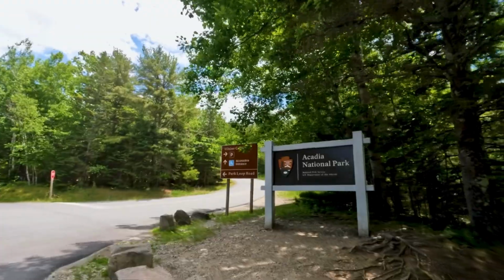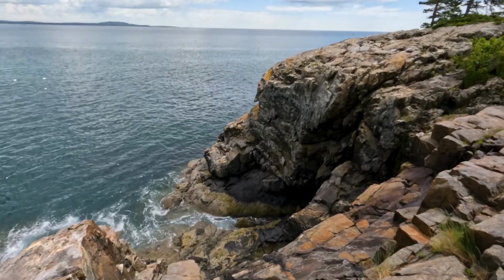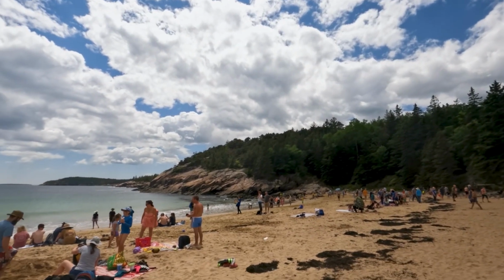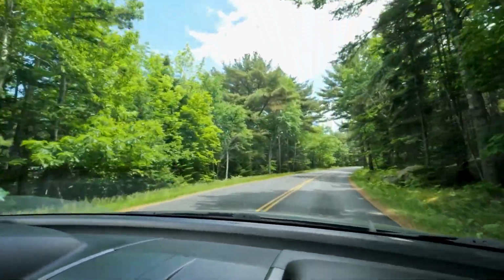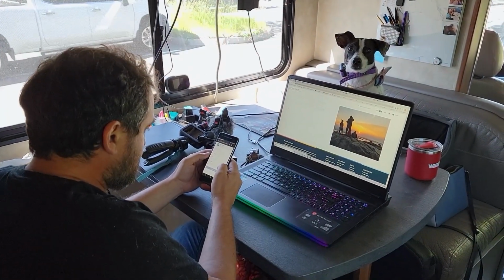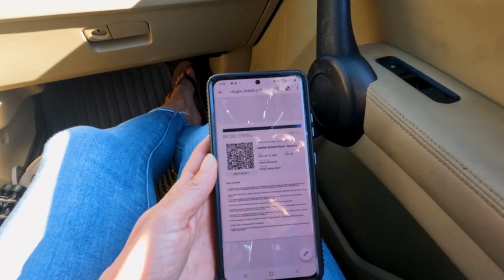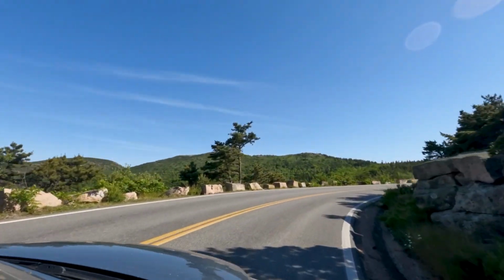Another example is Acadia National Park, and it's most popular in the fall because of the leaves changing colors. Well, if you're not really into that, maybe consider going in the late spring, early summer because crowds will be lower. Now, if you absolutely have to be there in the fall to see those leaves changing into oranges and purples and browns, then you're going to need to make way in advance plans regarding your campground reservations and also making reservations for Cadillac Mountain, because you also need a reservation in order to even drive up to the top of Acadia National Park.